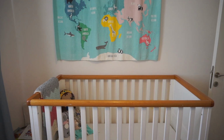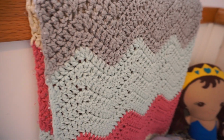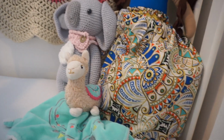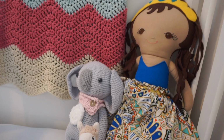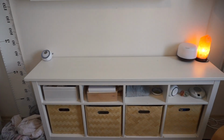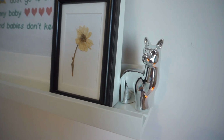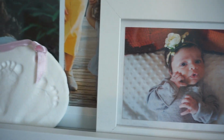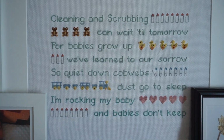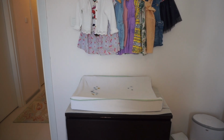It'll turn into a toddler crib, and we found that secondhand as well. The map is from H&M, and it's actually a rug that I just hung on the wall. The crocheted blankets are from my sister as a keepsake, and the princess doll is from Jason's sister, and Sofia loves it. I used to have a gallery wall over here, but I switched it out for just a simple shelf and redid the pictures. I cross-stitched this picture way before Sofia was even born, but I finished it after we got her, and it's just such a sweet reminder that babies don't keep, and she's already 1.5 years, and so it's making me a little sentimental looking at it now.